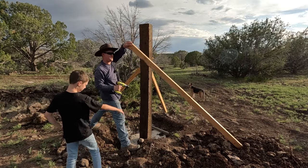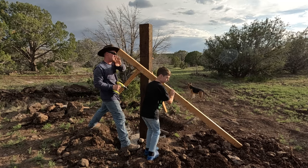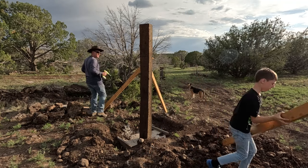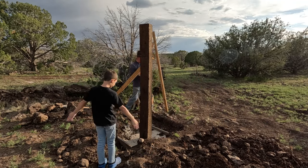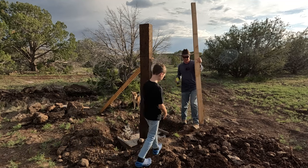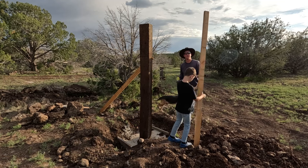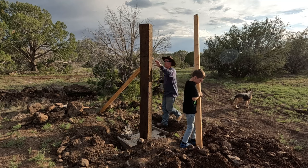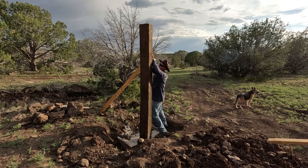Next one. Same thing. Screw sticking out? Yep. And put it over there. Why is there a screw sticking out? Because I left the screw in. Same thing. Be careful. For all of them. I know. Be careful. Don't fall. I'm airing. I don't fall much. Hmm. I do fall.